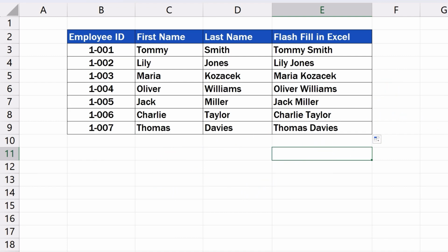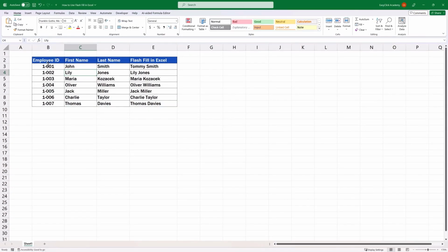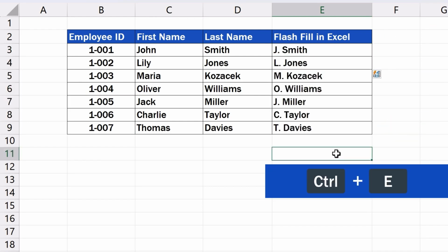Let's say you have a list of full names, but you need to separate them into first and last names. Most people would manually copy and paste or use complicated formulas, but with Flash Fill, Excel recognizes the pattern and does it for you in seconds. And what about PivotTables?